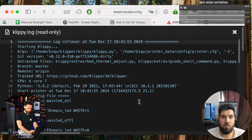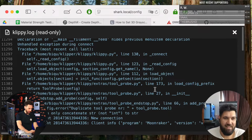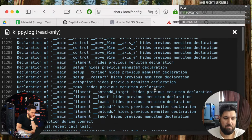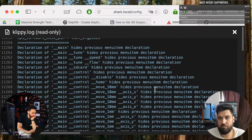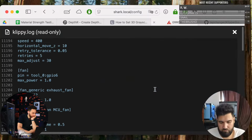Potato router. Here's the log. It finally loaded. All right. Does someone shout if you see something? Declaration, ADXL, pause, resume.